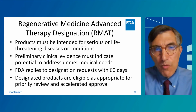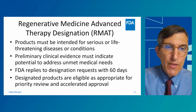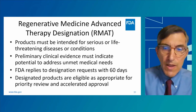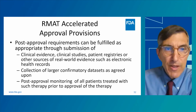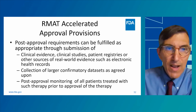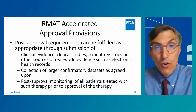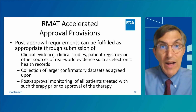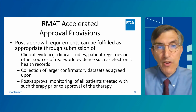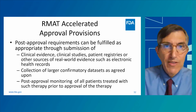You also, with this particular designation, are able to use some expanded methods of fulfilling the criteria for transition from an accelerated approval to a full approval or traditional approval. That was put in place because it was realized that in some cases for these genetic therapies or cell therapies, there might be very small populations treated. And so one way of moving from an accelerated approval to a traditional approval might just be to follow the people you treated in the first place for a longer period of time and just see that the therapeutic benefit remains. And so that's one of the things that can be done.